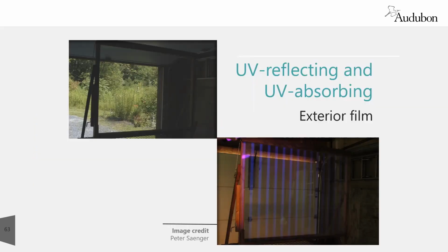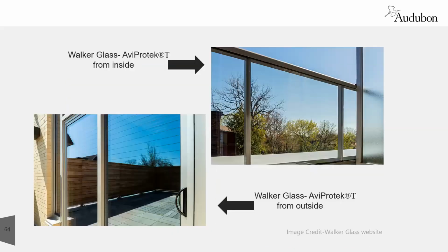Next slide. Walker glass is one of them. And so again, birds can see the UV and we can't very well at all. Right?